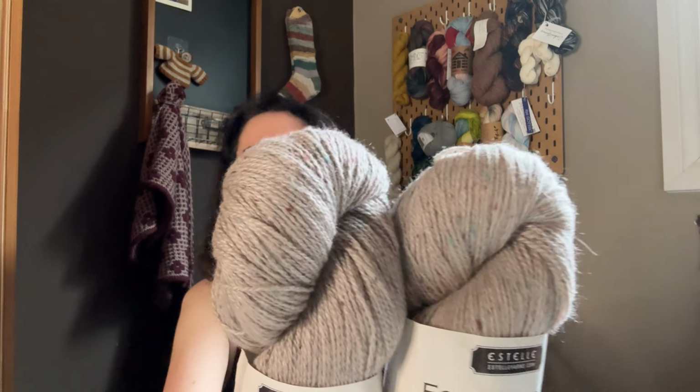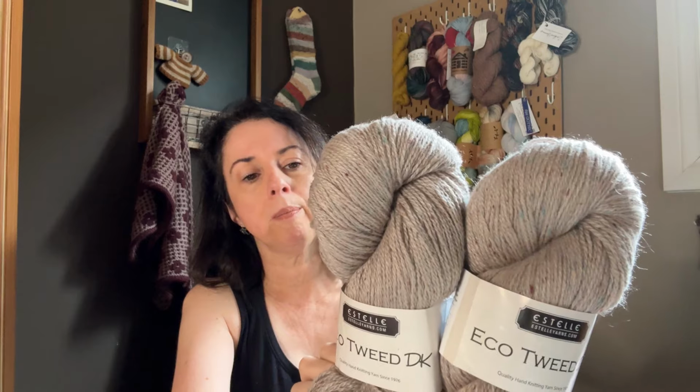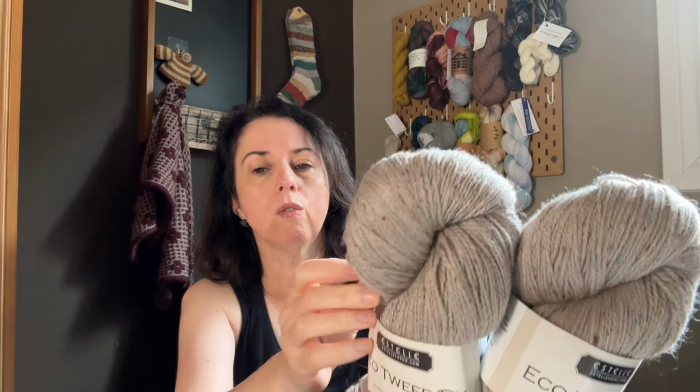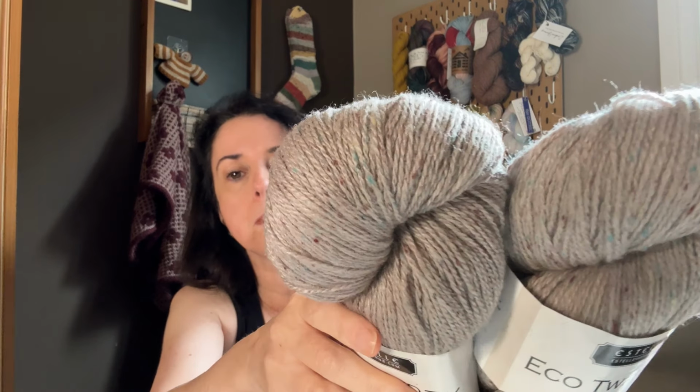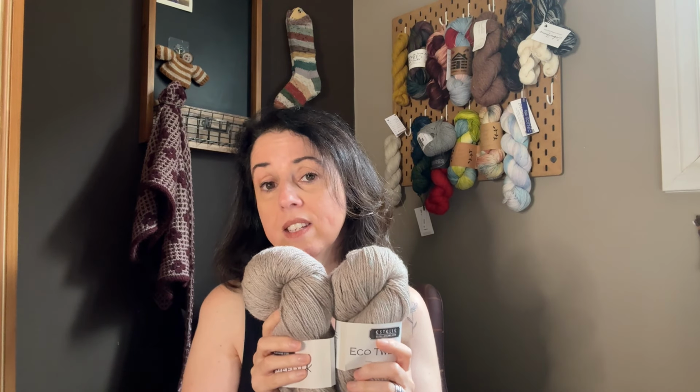More because I loved the color. It's hard to see. It's kind of like a browny gray, if that makes sense, with little speckles. Anyway, I really like it. I'm thinking vest, but I don't know. I think it'd be a really, really nice vest.